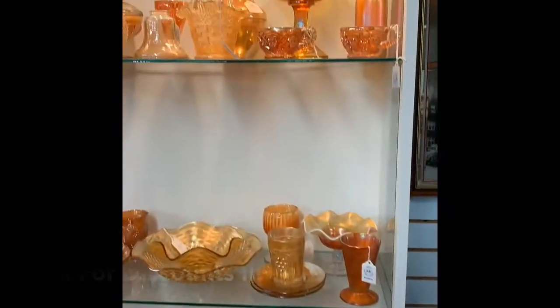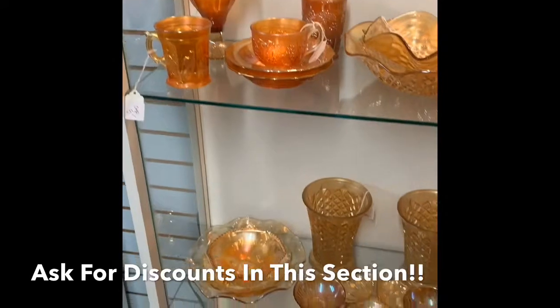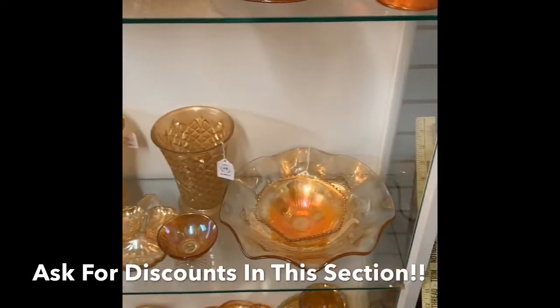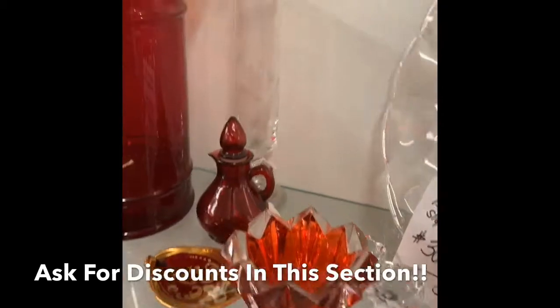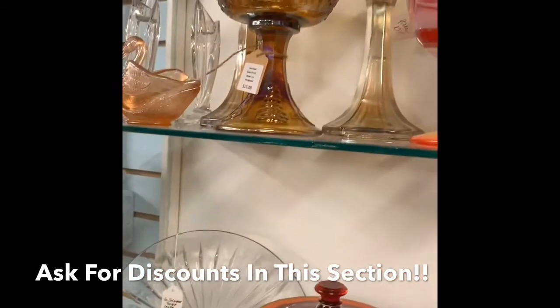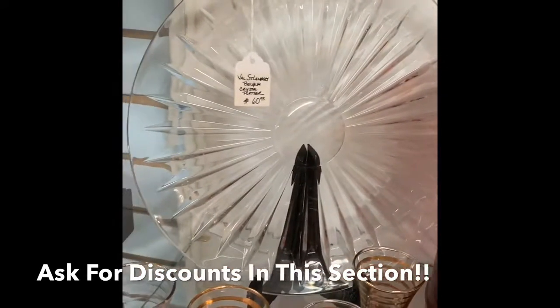I've got a lot of carnival glass here, marigold carnival glass, which is what you find most of the time, the orange or the marigold color. But we have quite a bit of that left. Some of the Bavarian glass here, art glass. This is Val St. Lambert. That's going to be leaving soon.